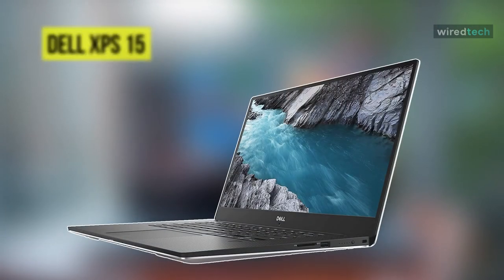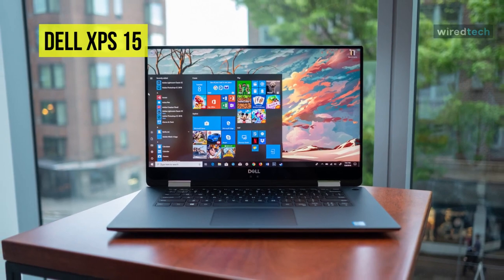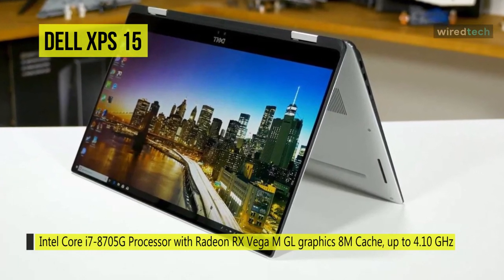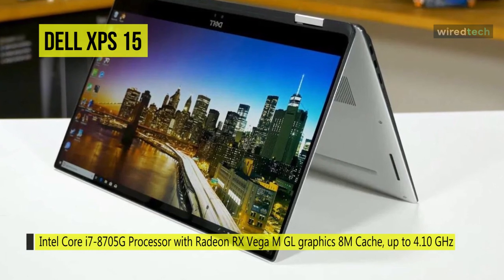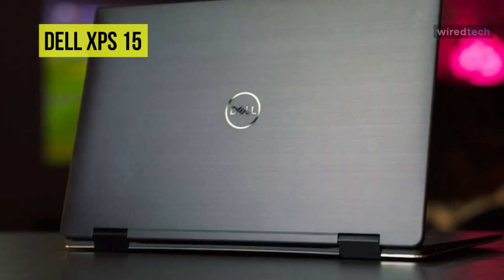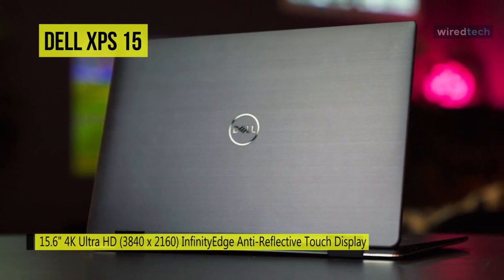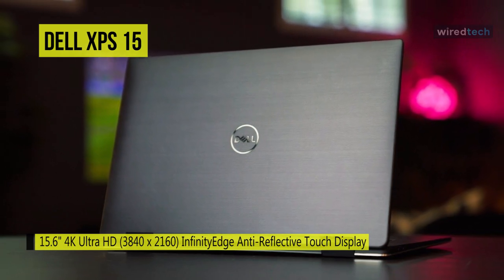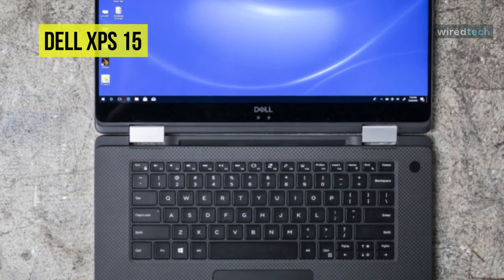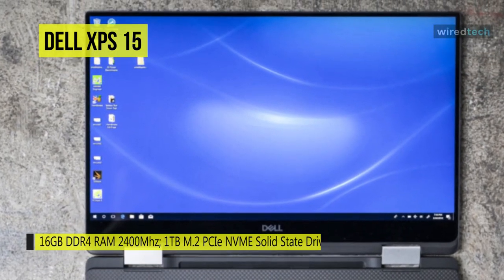Have the performance to stay productive and be entertained while on the go with the Dell XPS 15 laptop at your side. This compact laptop features a powerful 2.6 GHz Intel Core i7-8705G processor with 16GB of DDR4 RAM, 2400MHz memory, and a fast 1TB M.2 NVMe PCIe solid-state drive to quickly load and multitask applications, games, and large projects. It includes a 15.6 4K Ultra HD 3840 by 2160 Infinity Edge anti-reflective touch display for big, glorious, vivid, and lifelike photos and videos.